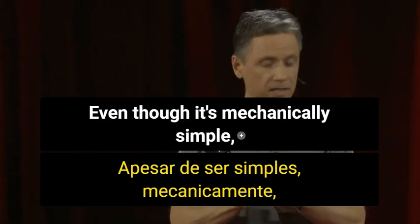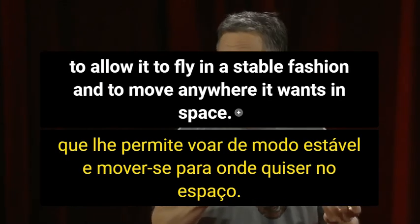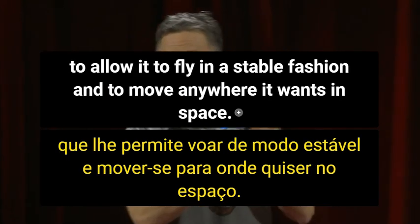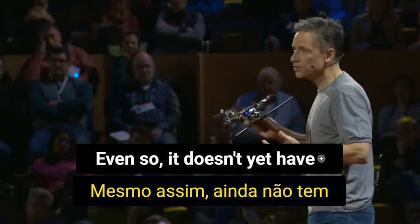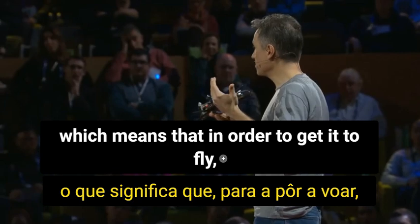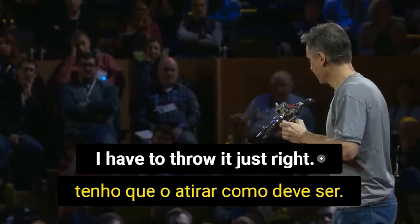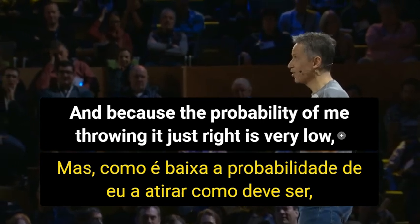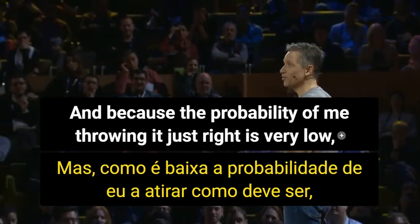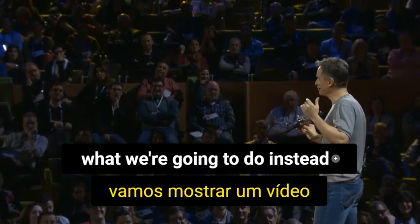Even though it's mechanically simple, there's a lot going on in its little electronic brain to allow it to fly in a stable fashion and to move anywhere it wants in space. Even so, it doesn't yet have the sophisticated algorithms of the tail sitter, which means that in order to get it to fly, I have to throw it just right. And because the probability of me throwing it just right is very low, given everybody watching me, what we're going to do instead is show you a video that we shot last night.